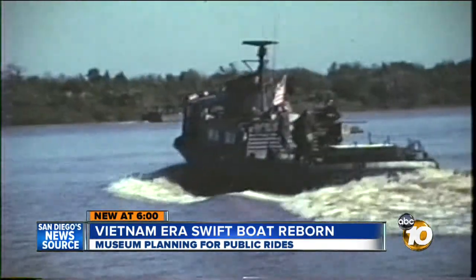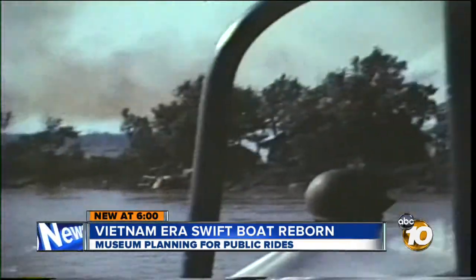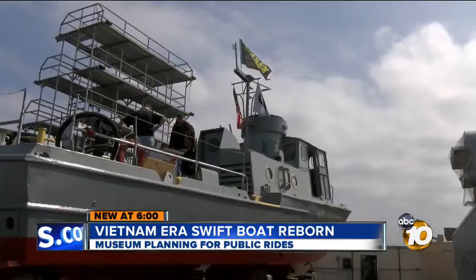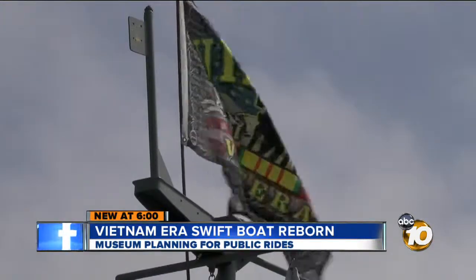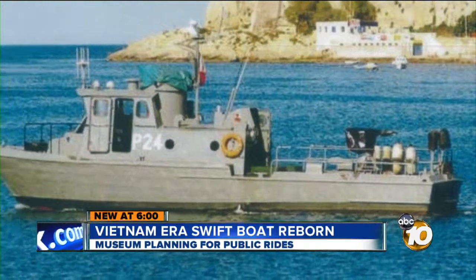Swift boat sailors patrolled the rivers and coastlines in Vietnam. Many who served aboard never made it back home. It's why this project means so much. Once it left San Diego as a training vessel, it served as a patrol boat in Malta, as seen in this picture. It's probably going to be the only running swift boat in the United States, if not the world.